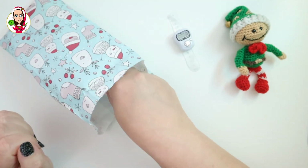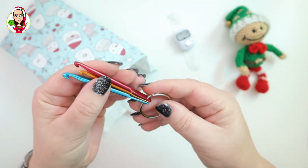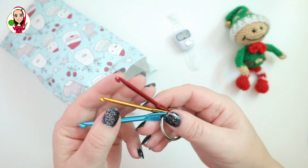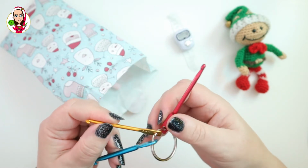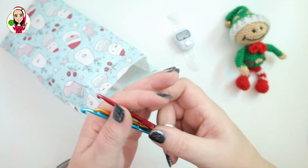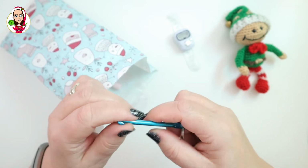Okay, next. Oh, these are lovely. So a nice key ring with some crochet hooks on them. We've got a 5mm, a 3mm and a 4mm. Nice colours, I like those. Really handy if you're out and about and you just want to crochet something.